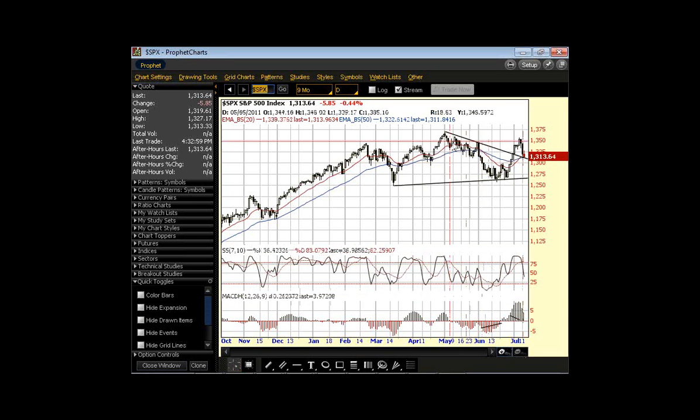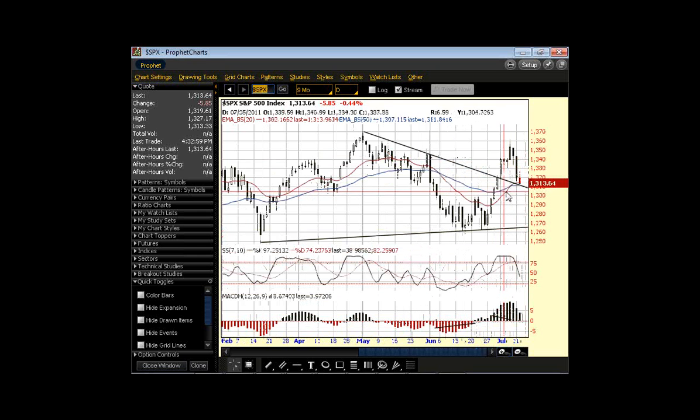I'm going to draw some lines right here, and I can zoom in or zoom out, and we can see it's a nice triangle that formed and broke out of the triangle. It looks like it's coming back and testing that falling resistance line as support right now. And if you really zoom in, you can see that the daily exponential moving average, the 20, the market hit it. So we have some support levels.